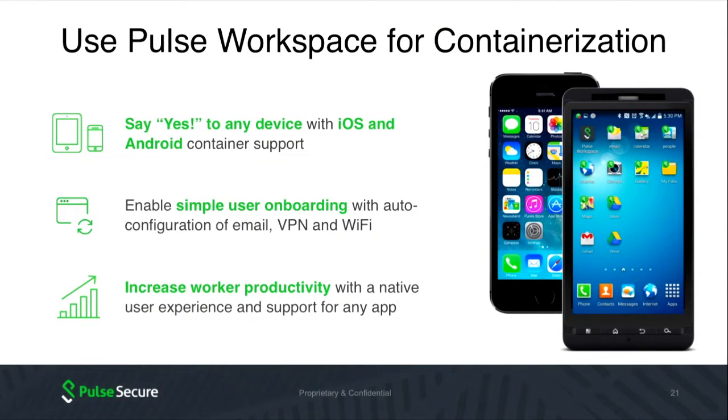So let's look at the first C, containerization. The Pulse Workspace is both an iOS and an Android container, but it's different than other containers because it is able to support any mobile app. So rather than have to rely on the ecosystem that your EMM provider basically forces upon you, you can actually use any mobile app that's available in the Google Play Store or the Apple App Store, or it could even be an app that you create custom-made for your own needs.